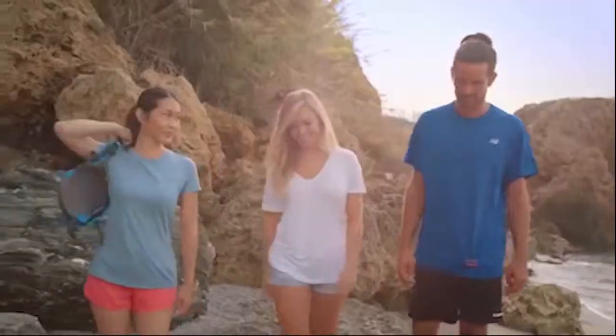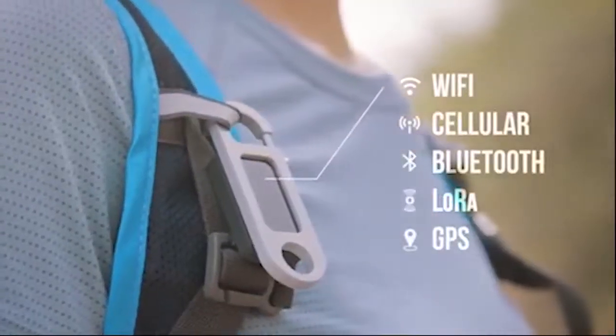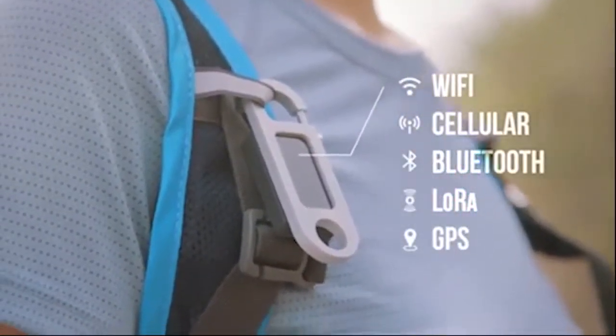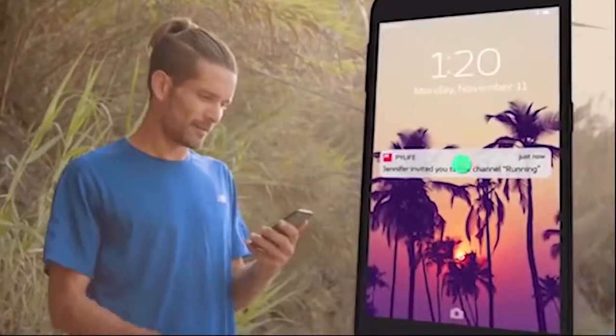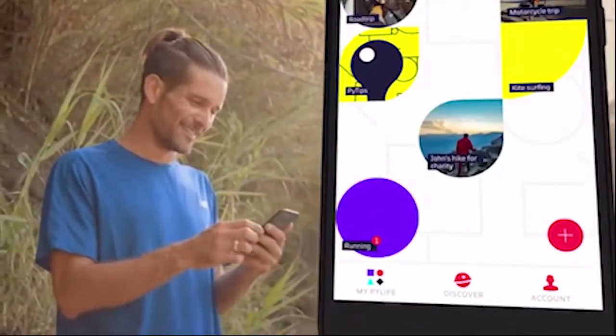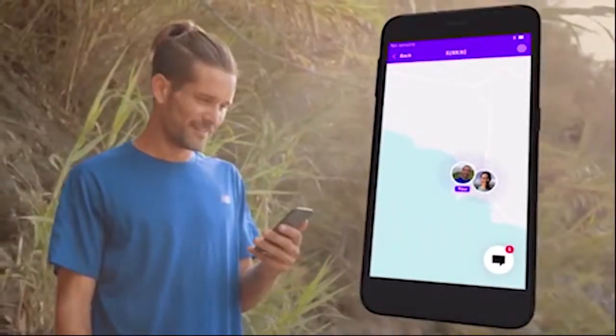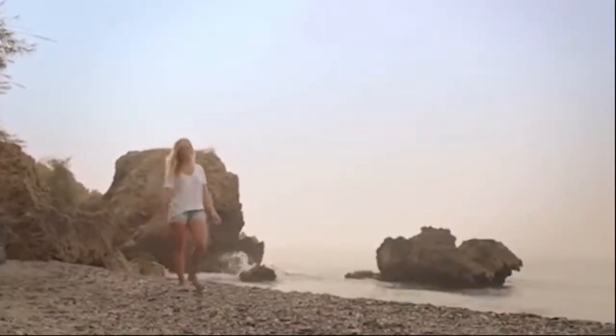Pygos communicate with each other using amazing technology, so all the people or things wearing a Pygo can stay connected without an internet connection or a mobile signal. Using our Pylife app, users can configure their Pygos to work in all kinds of useful ways, placing a whole new world of insight at their fingertips. Let's see what makes Pylife different.